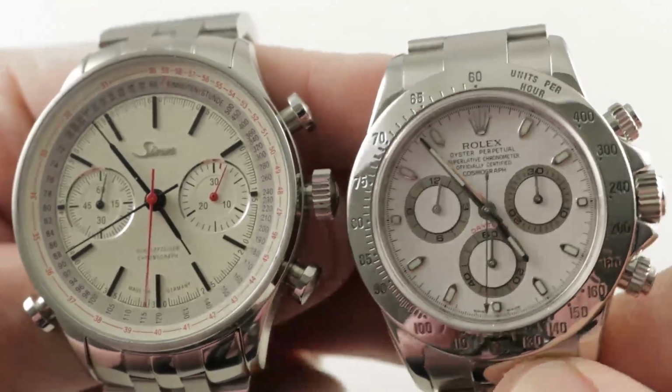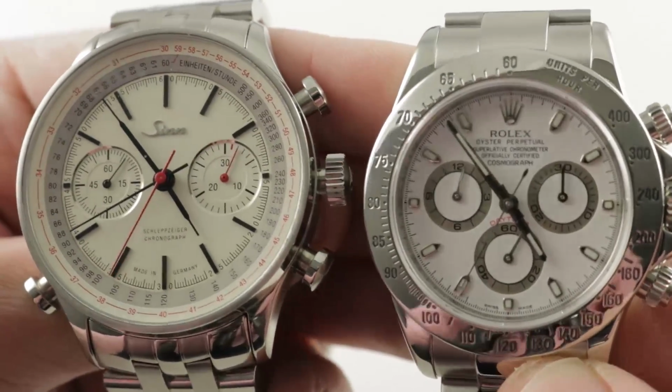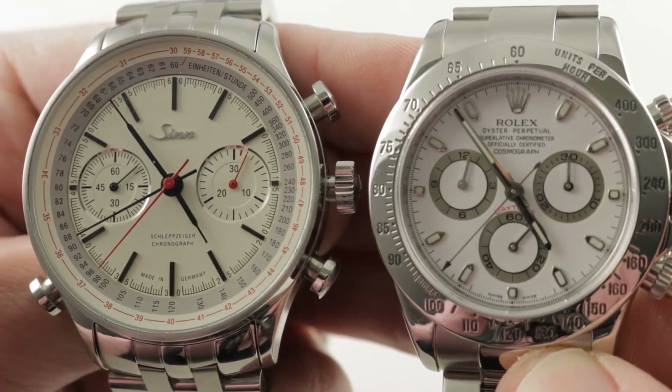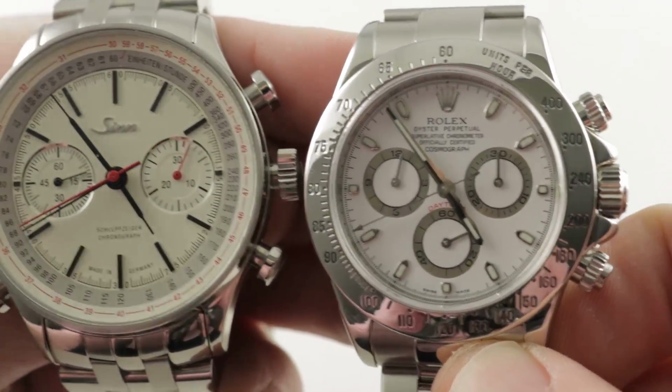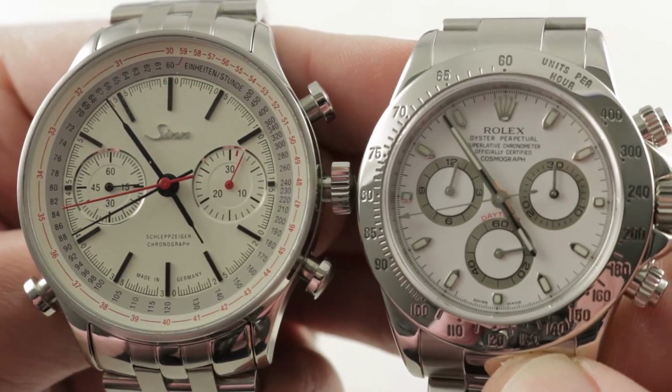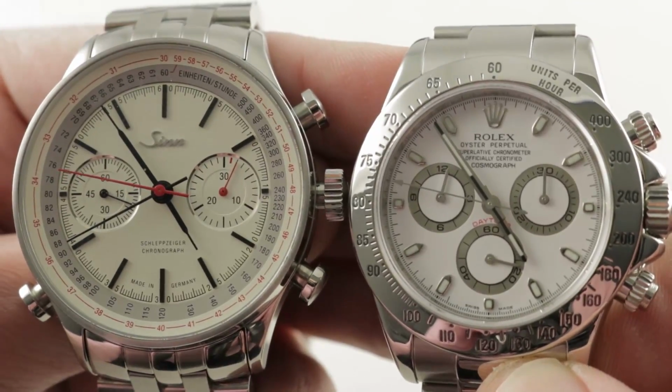Today, we have a bit of a no comparison test, at least at face value. The Sinn, of course, the 9/10 anniversary split second, up against the Rolex Oyster Perpetual Cosmograph Daytona. Such a disparity in origin, history, specifications, and price. How can we possibly run these up against each other?